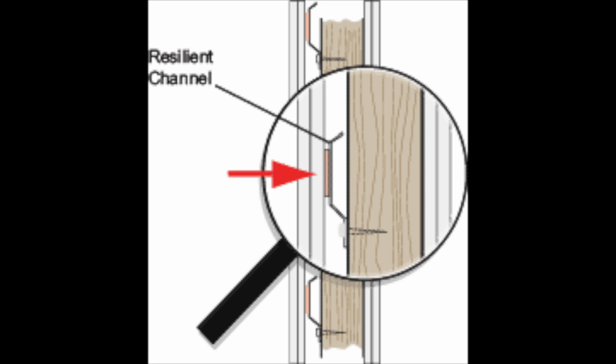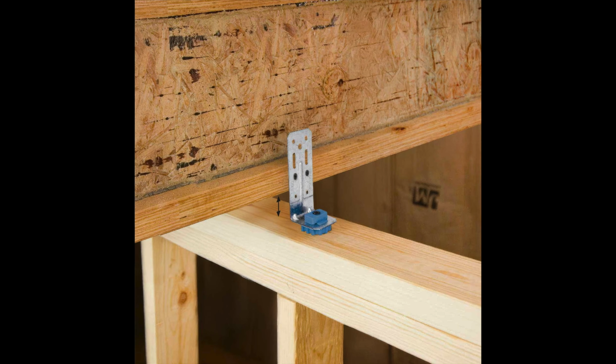The first step to consider is decoupling. All decoupling means is separating the drywall from the framing so the vibration doesn't transfer straight through. Without it, low frequency noise like footsteps, subwoofers, heavy machinery will pass right through the studs with very little reduction.